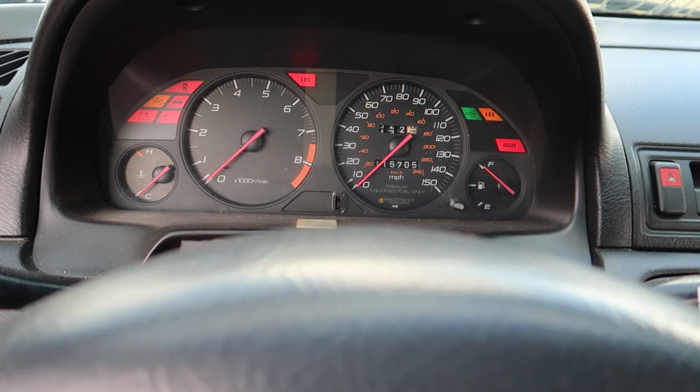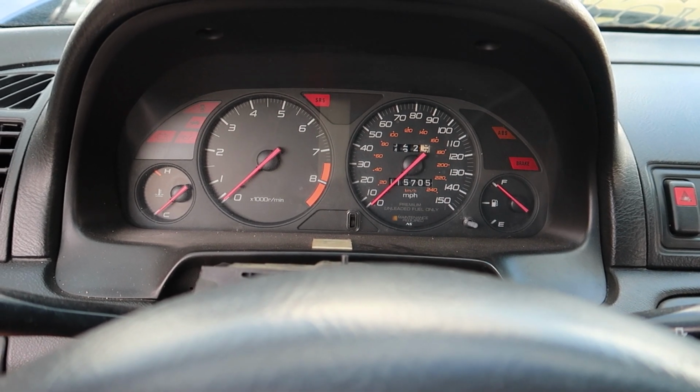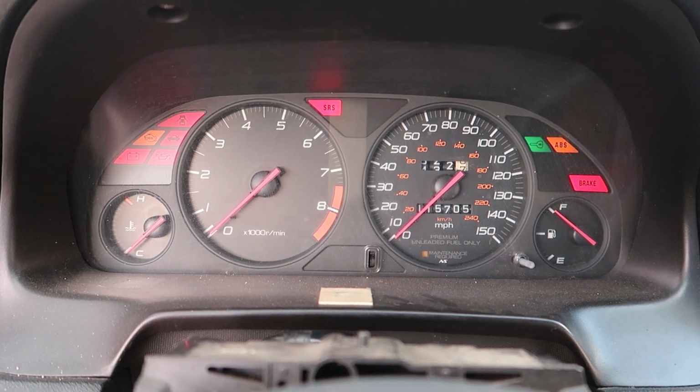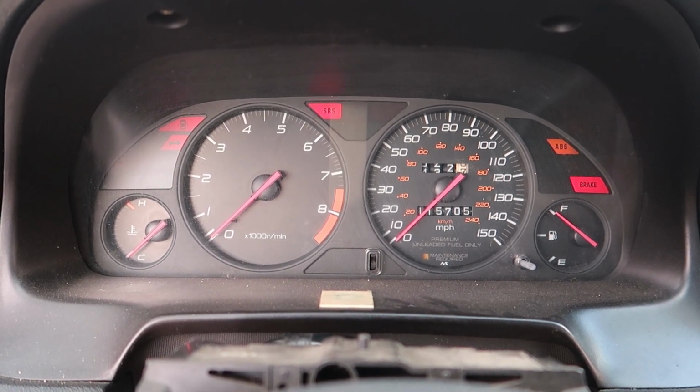Alright, we're trying starting fluid again. The Prelude curse. We know it's getting fuel now, but it's still not starting. Oh my god, the beeping. Okay. I don't understand this car. It literally ran with starting fluid just fine earlier. For a second. Back to the drawing board, I guess.